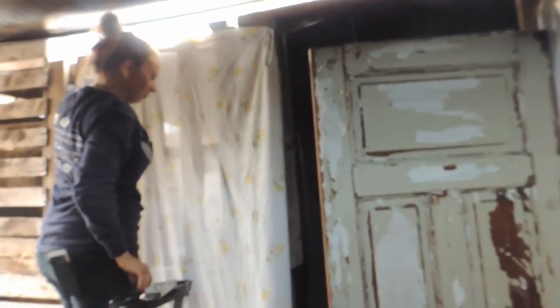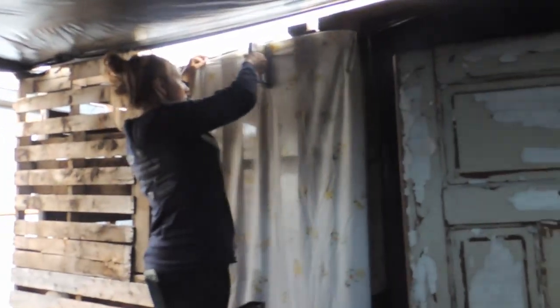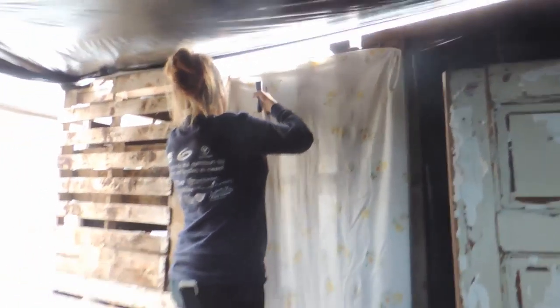So we have two days left before haunt night, two full days to work, and we still have a ton to do, but it's getting there.